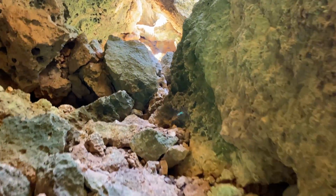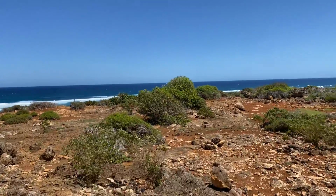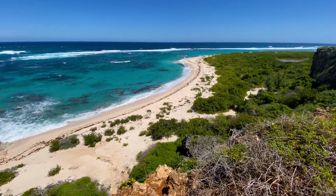Very short, a little steep, rocky climb, but very quickly you'll come out the top, and now you'll be on top of the bluffs. And if you walk out to the edge of the cliff, you'll have an amazing view down the entire eastern coastline and over 2 Foot Bay. It's just stunning, really worth it. Try to find that cave.